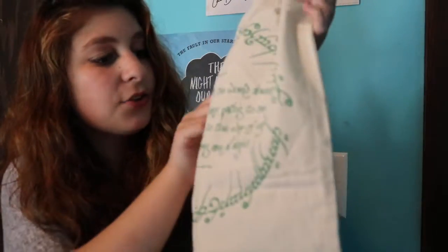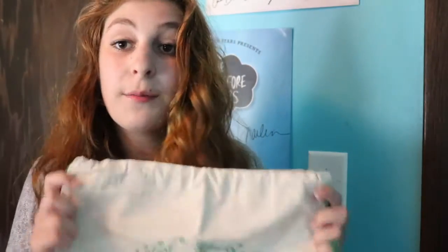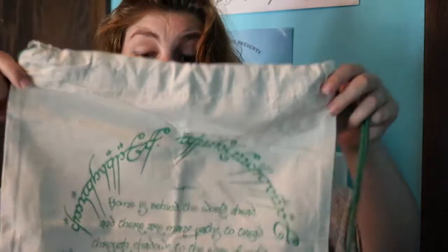It's just this nice green font and you have a little design around here. I haven't read Lord of the Rings or watched either of the movies because I'm horrible, but I definitely appreciate the fandom behind them, and I know there's a lot of people that really love Lord of the Rings, so I really appreciate that for what it is. But I'm excited to get to use this just because it's really cute and really well designed.